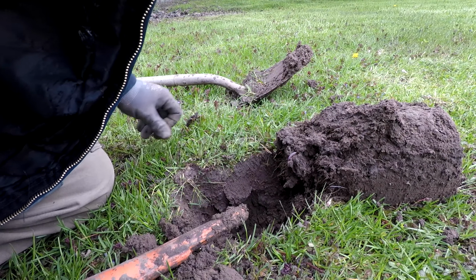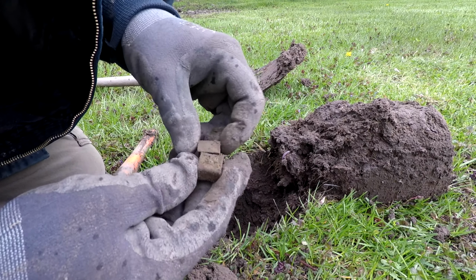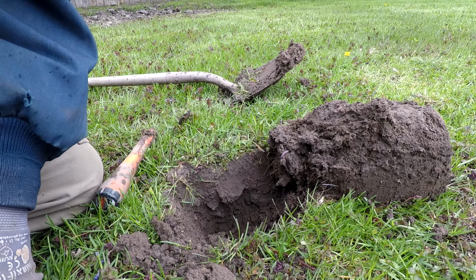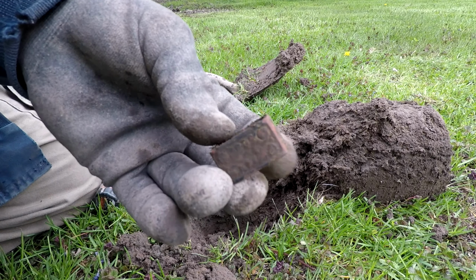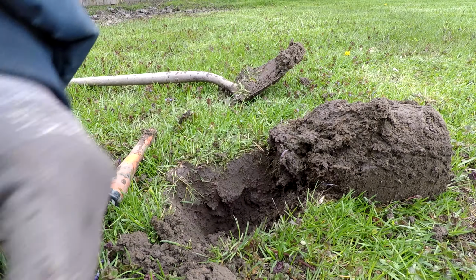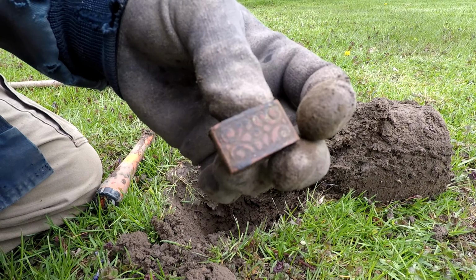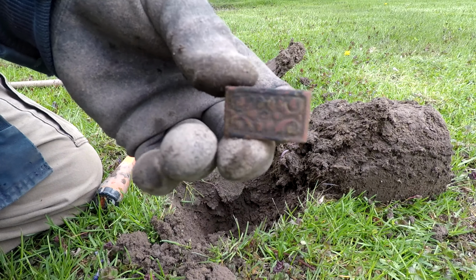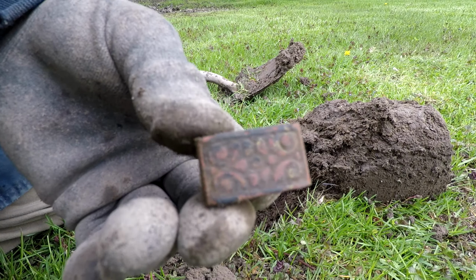Yeah, I was getting a nickel signal down here, and I get this. I don't know what it is. Thought it was a lighter top at first, but some kind of ancient artifact. Got some design on it right there. Maybe a medieval sword band or something. Cool, fine. Better than junk.